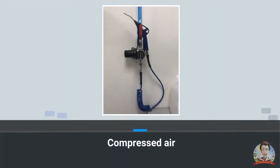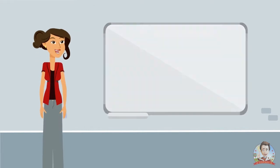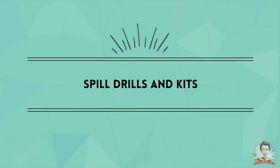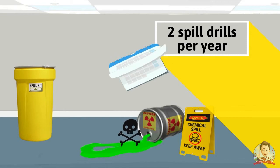Compressed air services are available throughout the labs. Never direct compressed air towards yourself or another person. Before using compressed air, you must be trained how to use and maintain the equipment safely. We hold 2 spill drills per year and organize training events regularly.